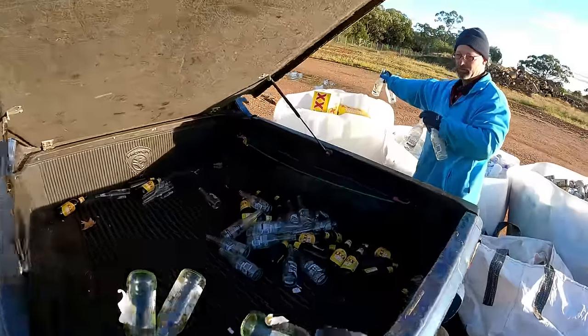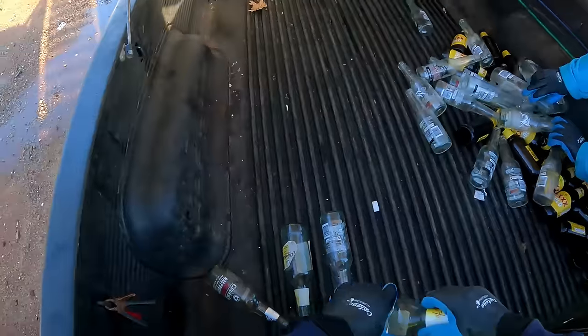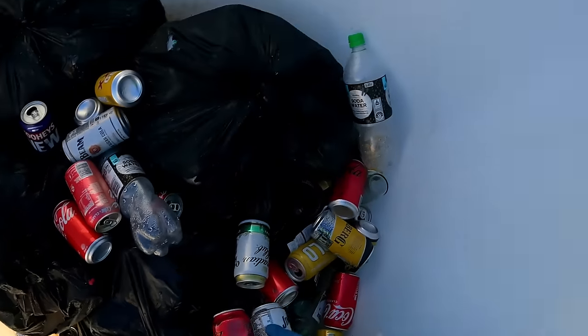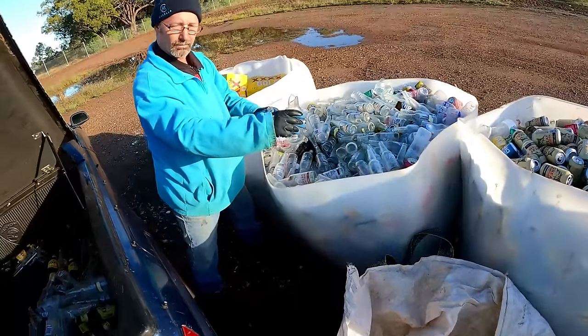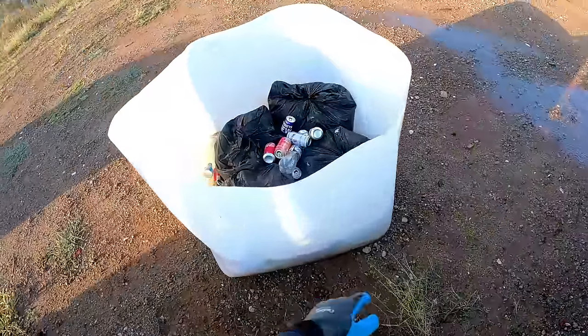Pardon? Plastic bottles? No, not like plastic bottles. Yeah. Open that up. Well, just leave it in there for now, because that way you can put it over here when I'm finished with this one.